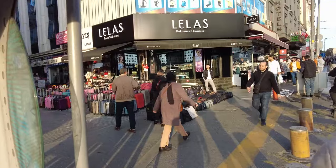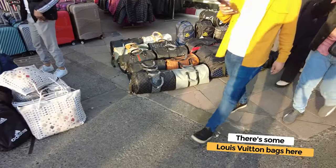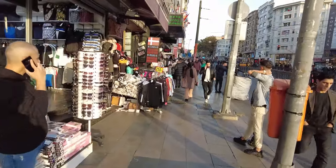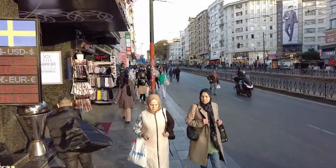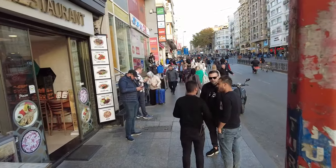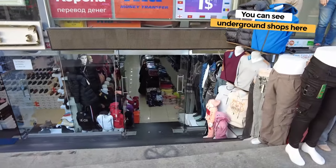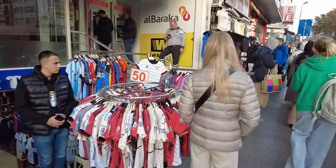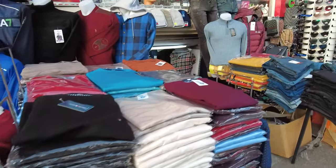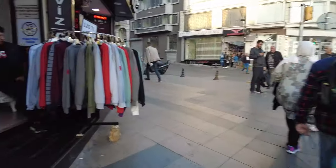And once again, along the way, you're gonna find a lot of shops that you can purchase items from. You can see Louis Vuitton bags right here. Of course, a lot of this stuff here, all of it, let me just say that, is fake. It's a fake market. You can see a lot of shops here, below ground. Polo. Hugo.